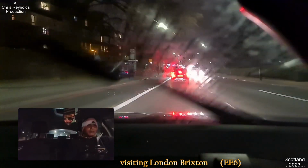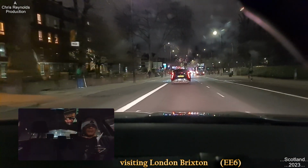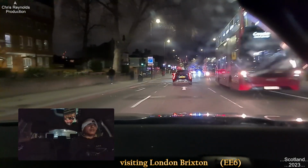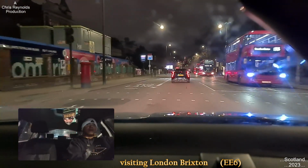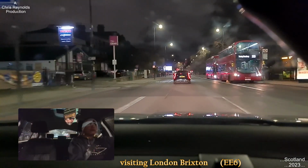Clear the window, but I mean, the window's always got to be kept clean anyway, but you might just be able to make that out right in front. You can see all the red lights and the skyscraper lights in the centre of London. That looks pretty smart, actually. That's quite cool. I quite like that. I'm glad I got that on camera for you. I hope it comes out well on the playback.